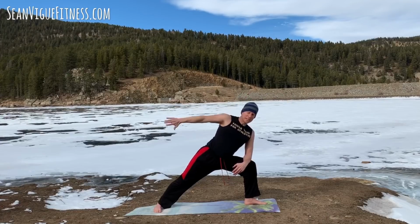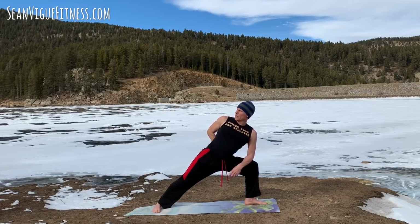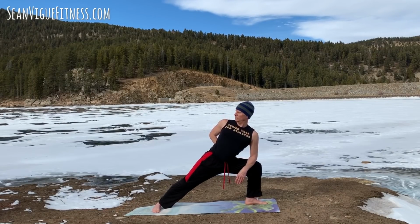Stay here or take this arm to the back. Roll the shoulder back. This beautiful opening in the chest. Let the energy pour forth in great amounts. I say four breaths. Here we are. Lots of twisting, lots of rotation. Release the lower back.